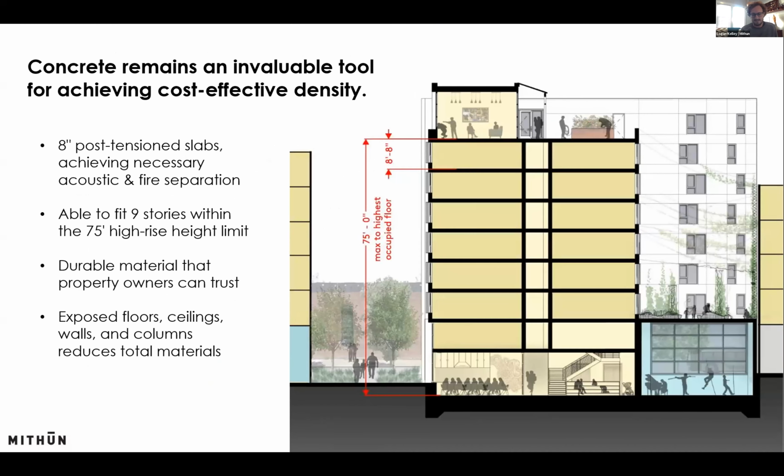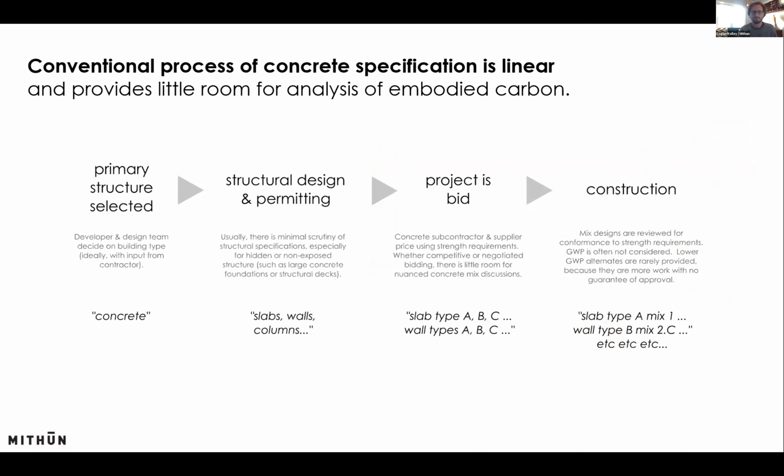And I think the easiest thing to say is if you want to limit embodied carbon of concrete, you should limit the concrete itself. But it's important to remember that concrete is a super valuable tool for achieving density, mostly because you can pack 9 stories into the mid-rise height limit, which is a trick that we do quite often.